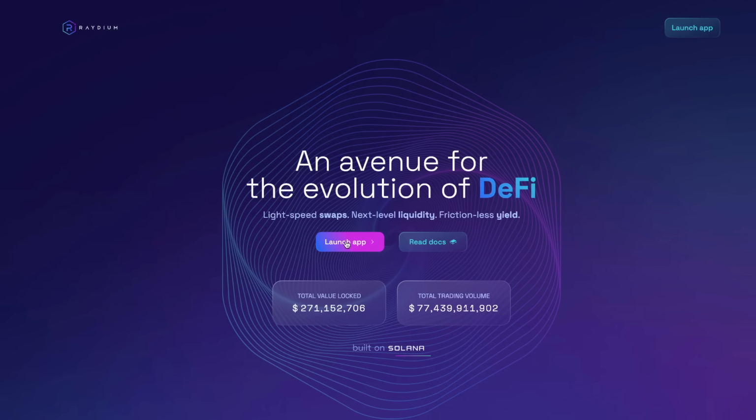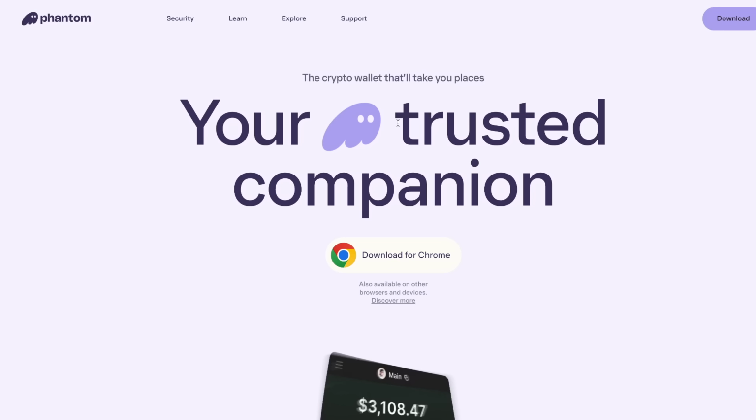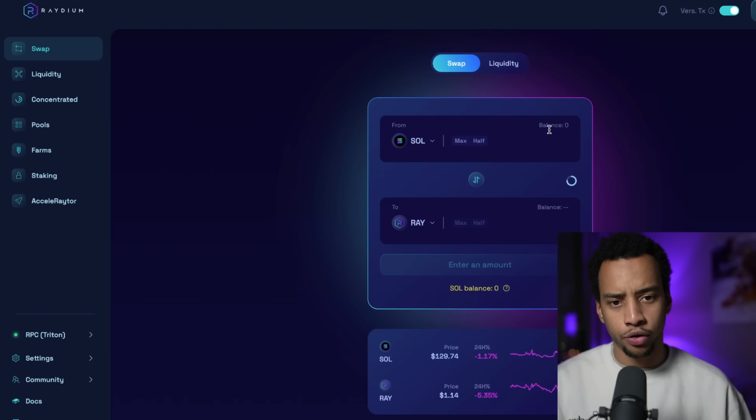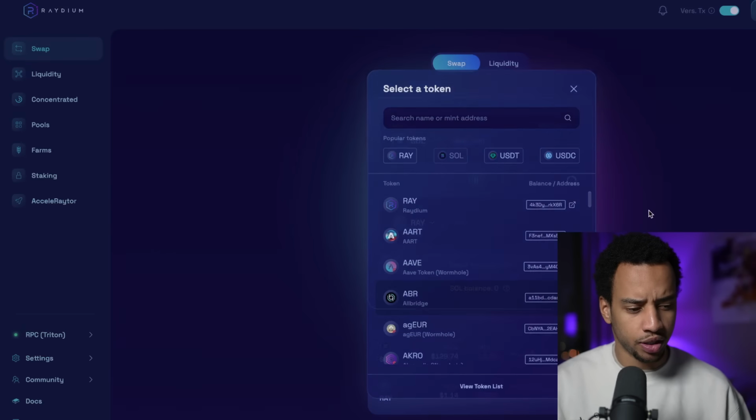If you're on Raydium, just press launch app. Then it'll ask you to connect your wallet. This is again after you've downloaded something like the Phantom wallet. Just so nobody mistakes it, this is the one that I personally use for everything Solana related. So you press connect, then you press Phantom, and now you'll notice you've got your Solana in here if you've already deposited it. But how do you transfer it over into the meme coin that you like? What is the sequence for that?